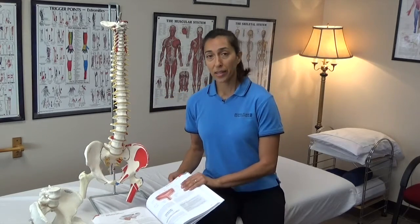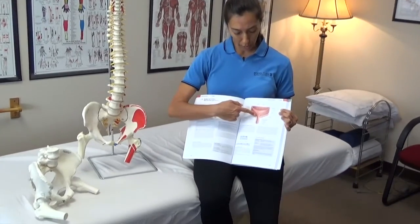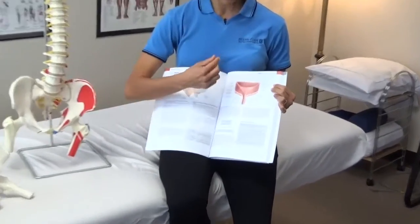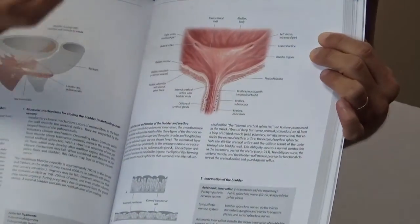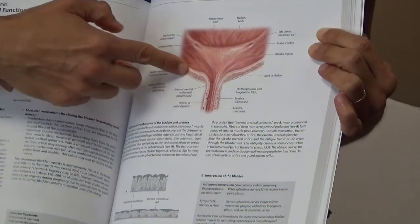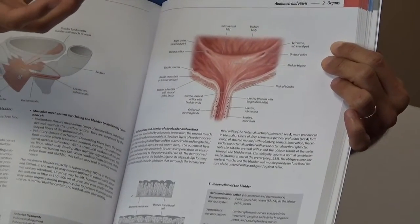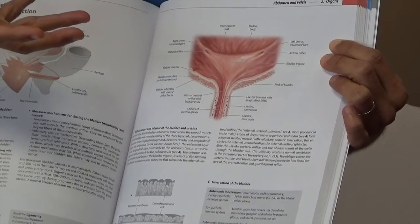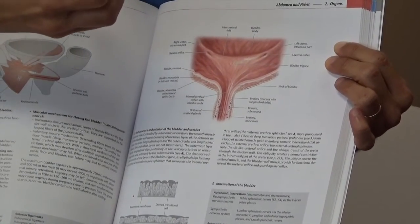So the bladder itself has several layers. And we'll look at this picture first. The thickest layer of the bladder is the muscular layer. So the bladder is actually comprised of muscle. When your bladder fills, your muscle walls actually expand and stretch. And when you void, the muscle walls contract.